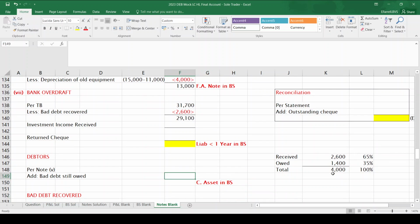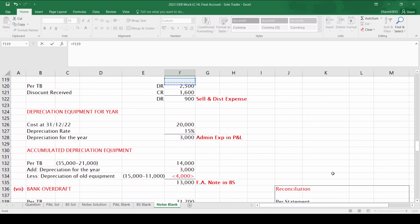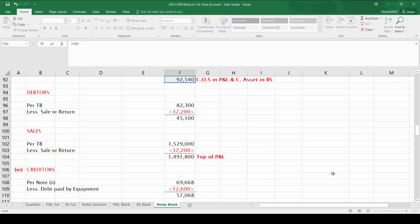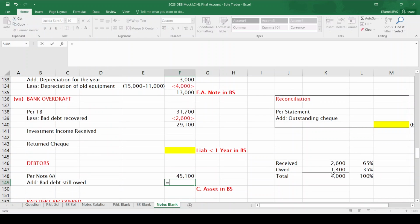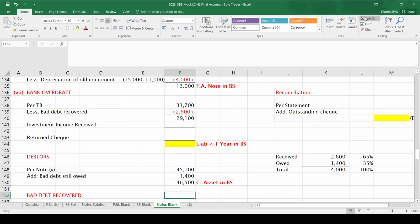The 1,400 I'm still owed, we are going to get in the next 3 months. So I'm going to add that on to debtors because they owe us the 1,400, and they're going to pay us in the next 3 months. So that 1,400 will be added on to debtors, and when we receive it, the debtors will reduce again. So from note 5, I have a change to debtors already. My most recent debtors figure is 45,100, and I'm going to add that 1,400 that we're owed now, because it was previously written off, but now he says he's going to give it to us. So debtors are now 46,500, and debtors are always a current asset in the balance sheet.